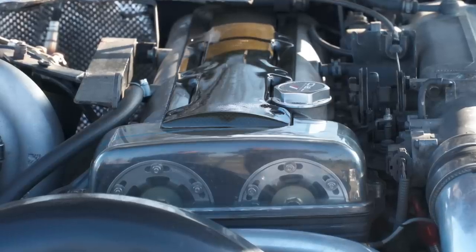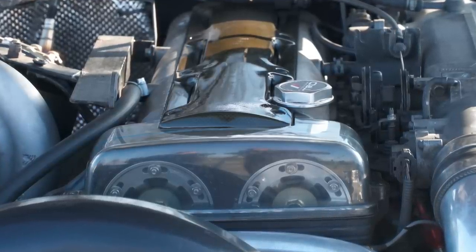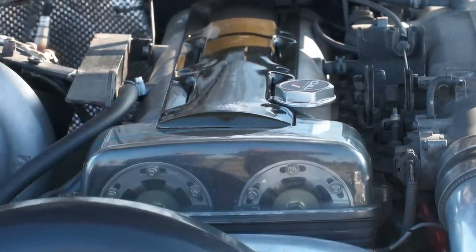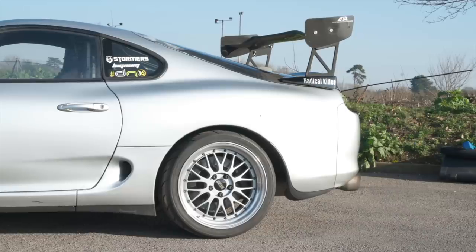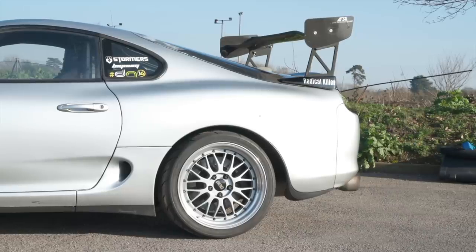Standard there, 3 litre straight six. It's the 2JZ engine, as most people probably know. What's the power output? The standard engine comes out at around 300 horsepower from the factory. I've now got this one to just over 700, so it was dynoed at 720. 700 horsepower, wow. Rear-wheel driven as well? Yeah, all rear-wheel drive, although some people do ask me if it's four-wheel drive.